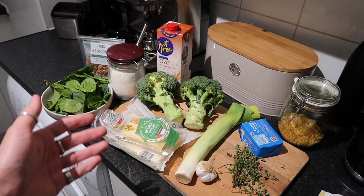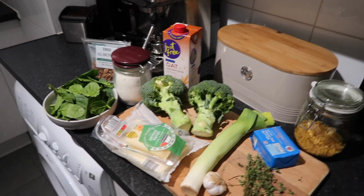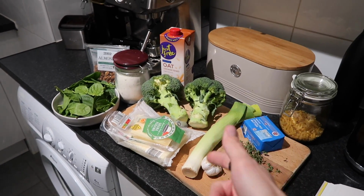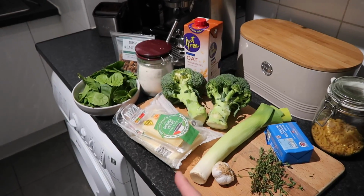Okay, so this is everything you're gonna need. There's a lot of greens going on, which I'm kind of feeling. This is a greens mac and cheese, so I guess you could say it's the healthier alternative, but I mean, it's still pasta and cheese. Okay, so a quick run through of the ingredients.